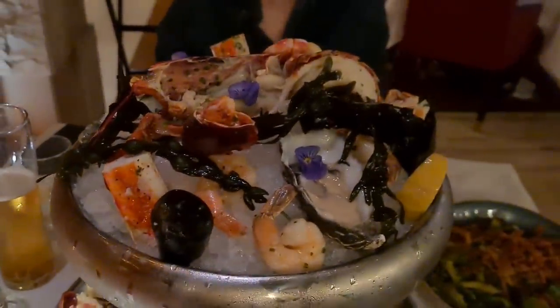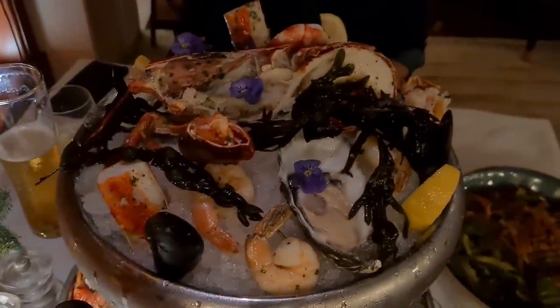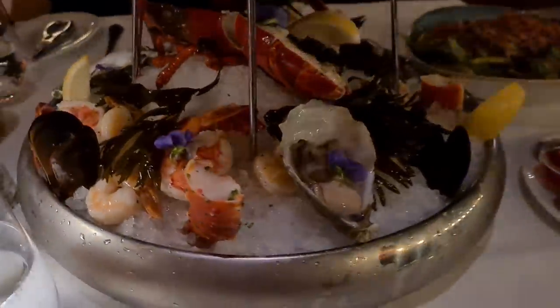Wow, guys, look at this. This is our main. This is the seafood platter at Seafire at the Atlantis. And it is for two people or more. Oh my god, I can't wait to dig in.